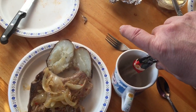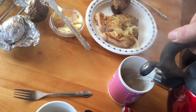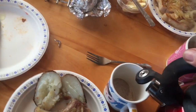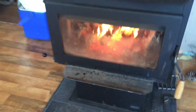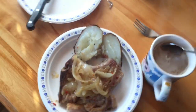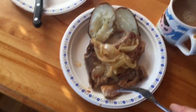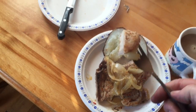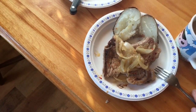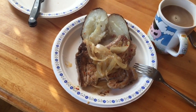Lovely ones. Great cup of coffee with it. Nice and warm air. I'll not move the camera too fast. There we go. Taste this. A few onions. Oh yeah, looks all right, doesn't it? Mmm.